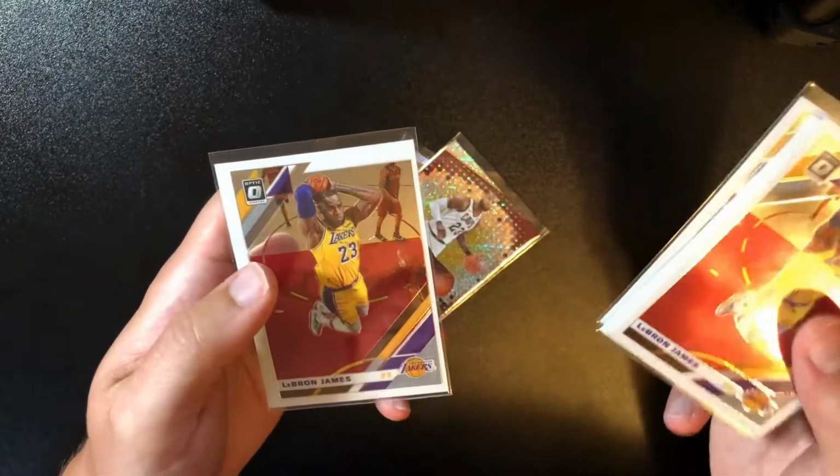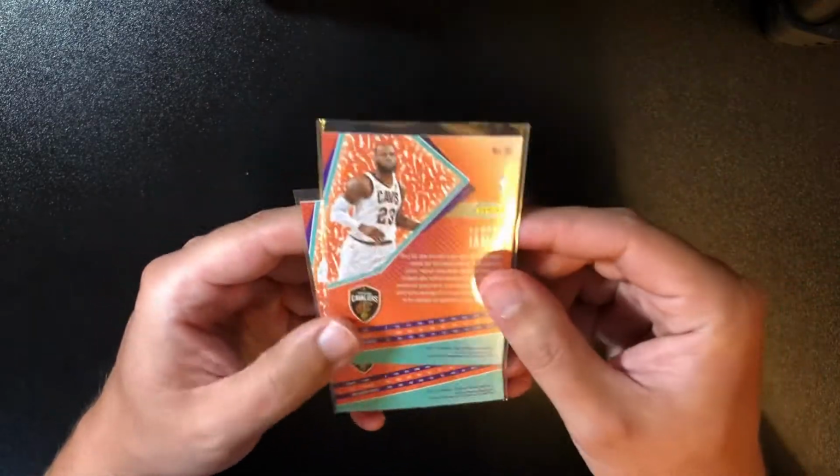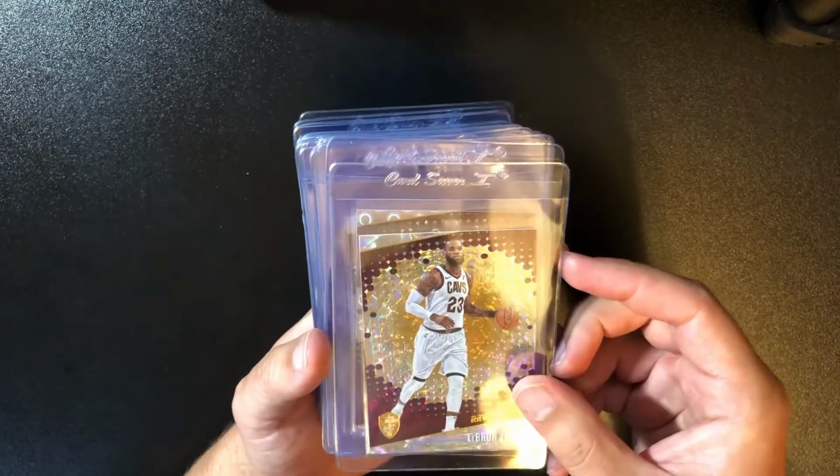So LeBron Optics from this year are just tough to grade. And then a couple Revolution LeBrons from 2017. This one has a little edge chipping, and this one has an indent on the back. Now, cards that we'll be sending off to be graded.